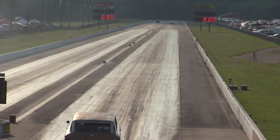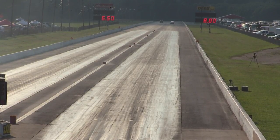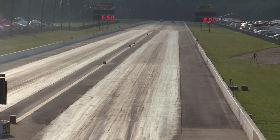We need 348, 409 cars and 750 cars and 70 cars. So you three categories: 348, 409, 750, and 70. We need you all to the lanes, please.